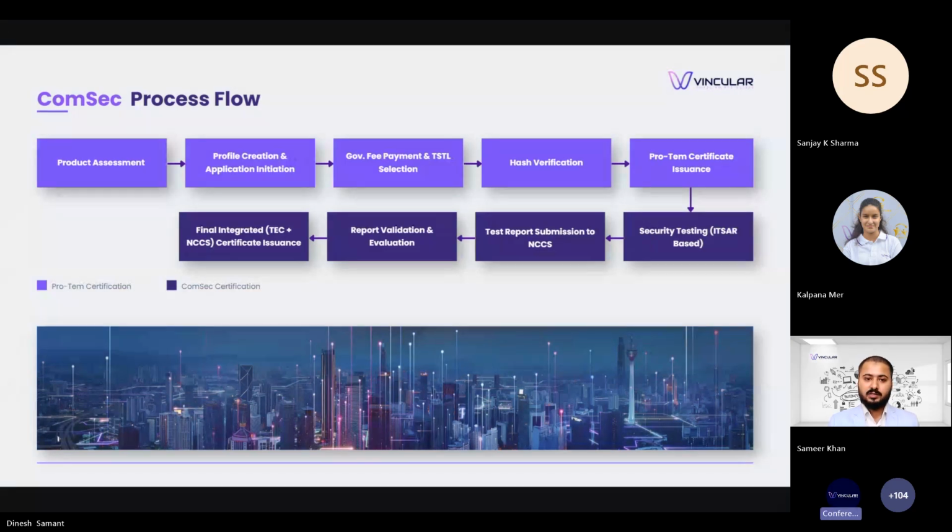After the certificate gets issued, the lab starts testing and begins submitting completed test reports to NCCS for validation and evaluation in parallel. This means that while the remaining security testing activities are still ongoing, NCCS validators and evaluators can start reviewing the submitted reports and supporting evidence.